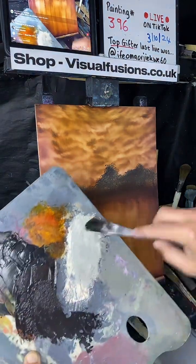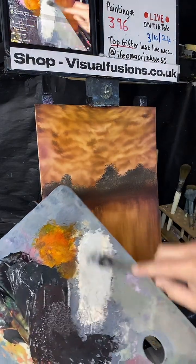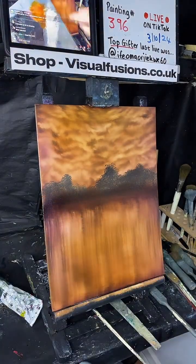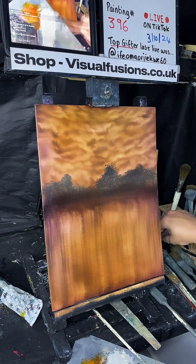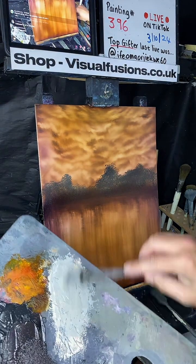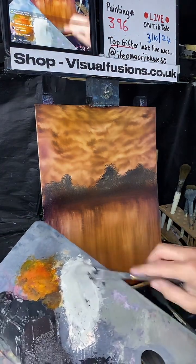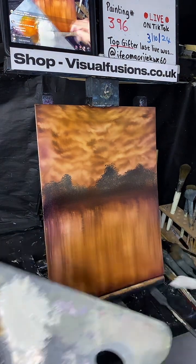This is a good color here. Very light. I'm gonna mix some liquid clear with this to thin it down. Just gonna tap into some liquid clear and thin this paint down. So this will stick on top of what's there, hopefully. Okay.